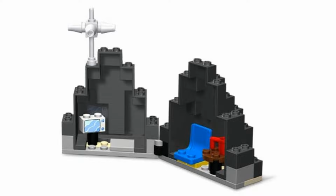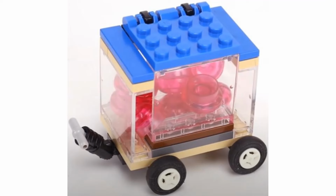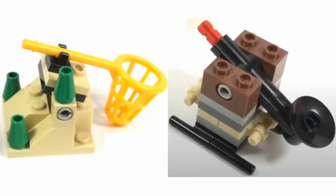It's pretty much just two big rock pieces put together, and it's not even the right color. It's also the only representation we have of it in a LEGO set, so that's kinda disappointing. It does manage to have somewhat of an okay interior with a TV inside. Then this set does have some neat side builds like a boat with a pullback motor, a jellyfish cart, and two catapults to launch the jellyfish.